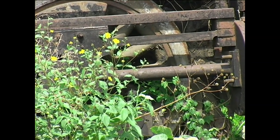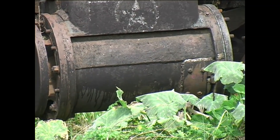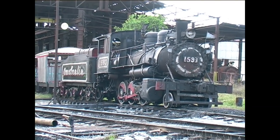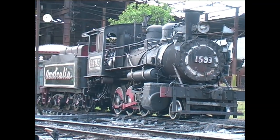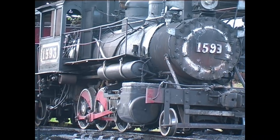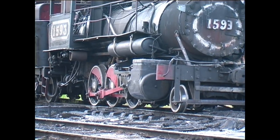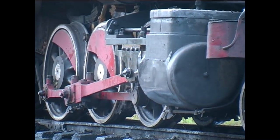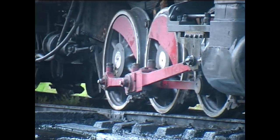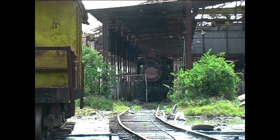Good morning. There's the motion, but no commotion. And there's another loco, number 1716.